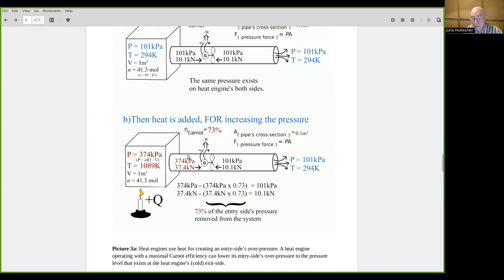For this system that has the hot side temperature 1089 kelvins and the cold side temperature 294 kelvins, the Carnot efficiency for this kind of system would be 73.003%, was it? And what is that Carnot efficiency? What causes it to be?